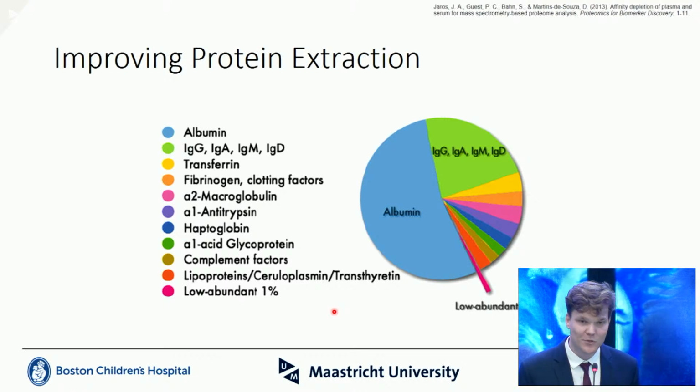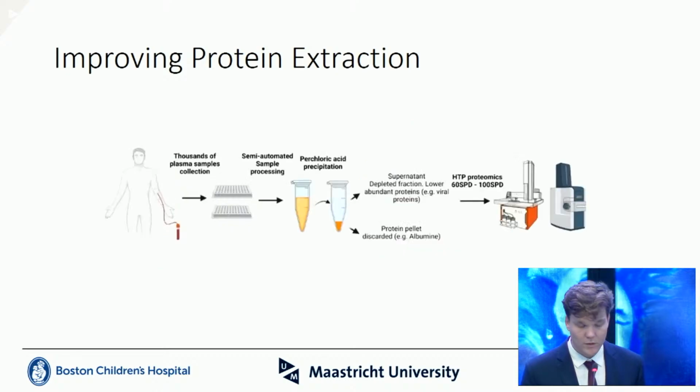And of course, these are the proteins you're interested in, because of course you're thinking about Alzheimer's, right? You would expect the proteins would come from the brain, and therefore they will most likely be in this low abundant range. So we want to reduce down the effect of these large-scale proteins. So to do that, we developed an acid precipitation method, and it roughly looks like this.